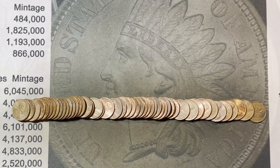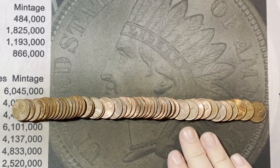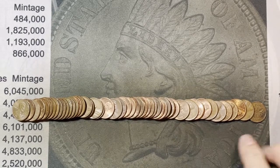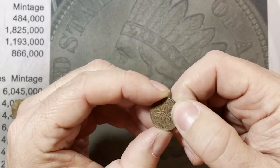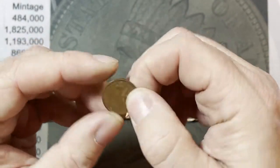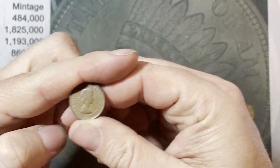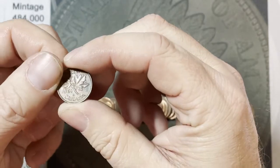All right, roll 33, and we got multiple Canadians in this one. So let's take a peek what we got. We got actually 3 here, and they're all towards the end here. Actually, that one was an ender, so let's pull the ender out first. The ender is 1961, so you know what that is. Let's flip that around. That is a young head, so there we go. Very nice young head from 1961 in Canada.